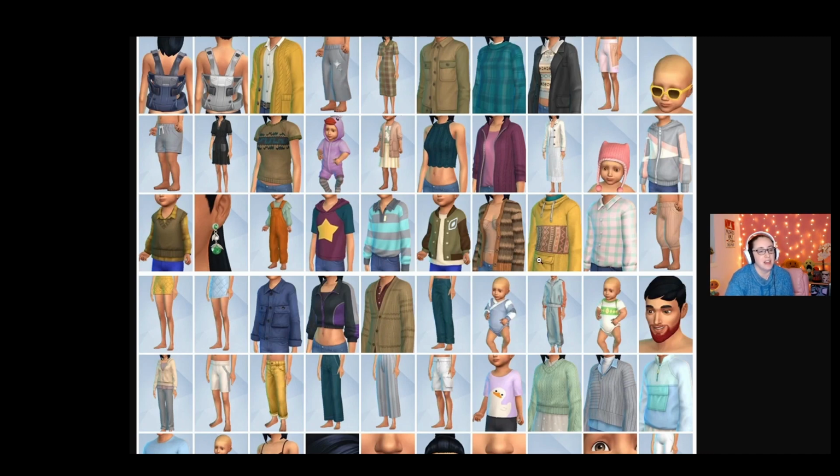This makes me laugh with the big pocket on the front. This is totally San Francisco. It's really nice though. This is very nice. It's tucked in, plaid shirt, total dad vibes there.